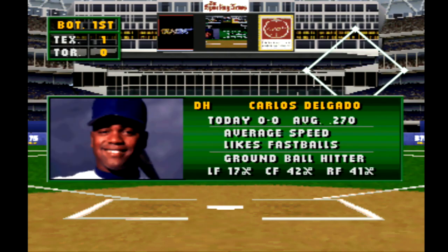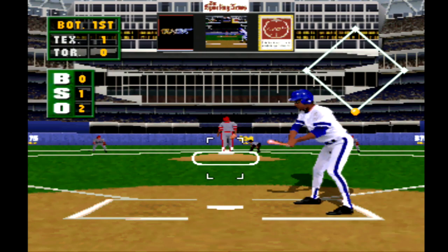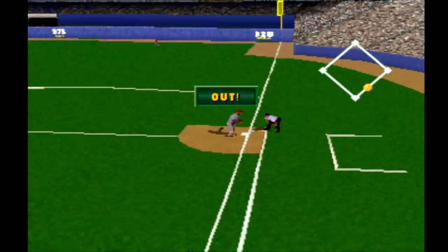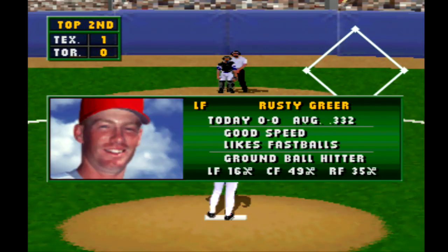Now batting, Carlos Delgado. Digging in here is Delgado. He's looking to get something started here. Strike! Nobody on base with two gone. Here's the pitch. Ground ball. Out! Scooped up by Clark. No one reached base. And after one, Texas leads 1-0.